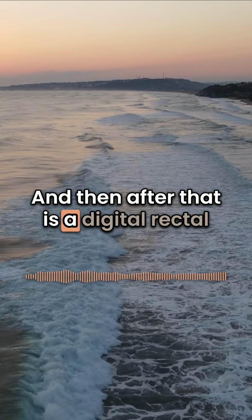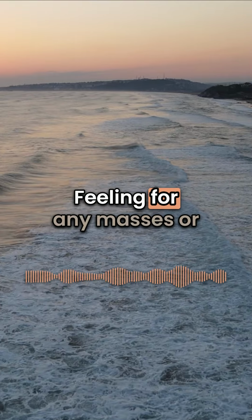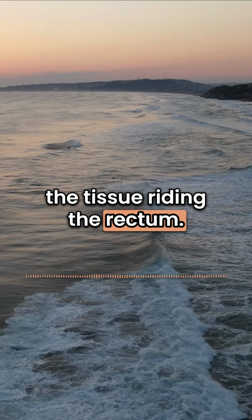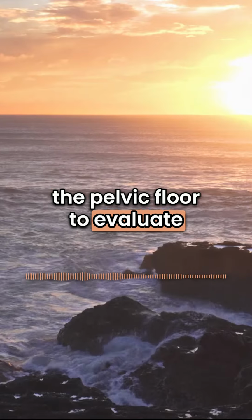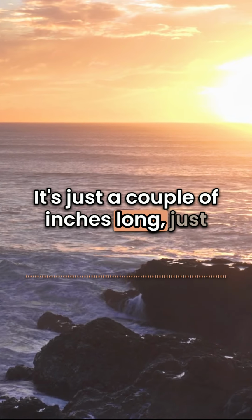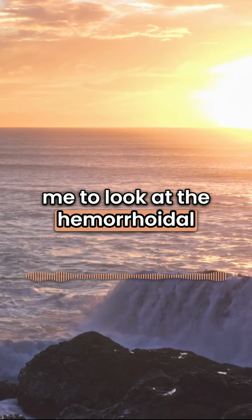And then after that is a digital rectal examination, which is an examination with the finger, feeling for any masses or irregularities, nodularities, changes in the mucosa, which is the tissue lining the rectum. I always feel for muscles of the pelvic floor to evaluate for tenderness there or pain. And then I use a small scope called an anoscope. It's just a couple of inches long, just a little bit bigger than my finger, and it has a side slit that allows me to look at the hemorrhoidal tissue itself.